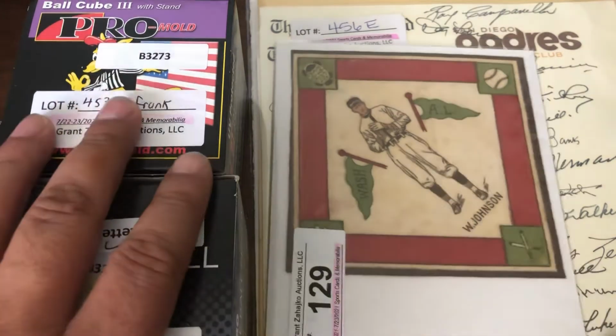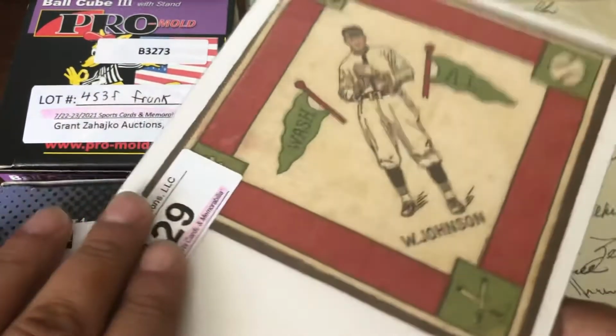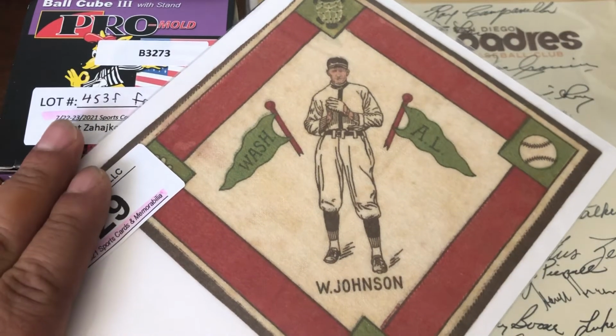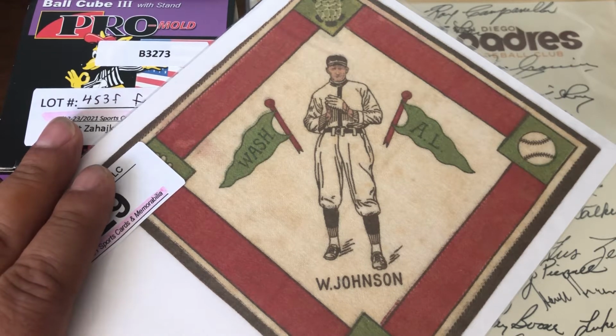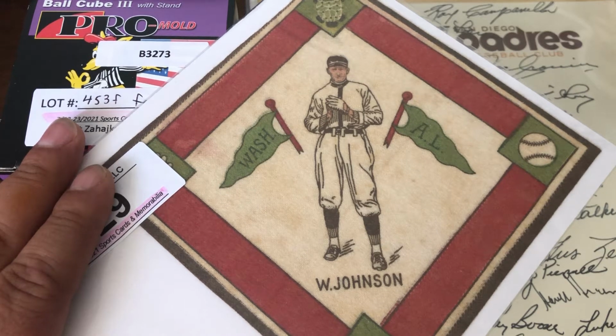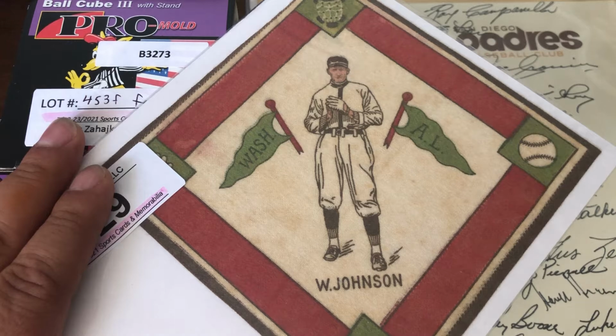So starting off, appropriately enough, we have a blanket from 1914 of Walter Johnson. These are blank back, kind of tough to find. I wouldn't say rare by any means, but tough period pieces of some of the greatest players you'll ever see. I did lose out on Ty Cobb, but this one came in at the right price, so obviously I picked it up.